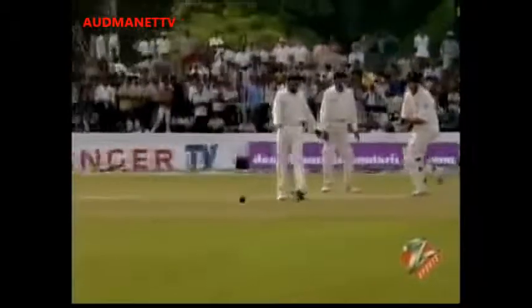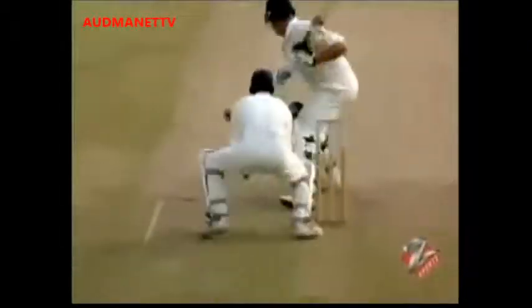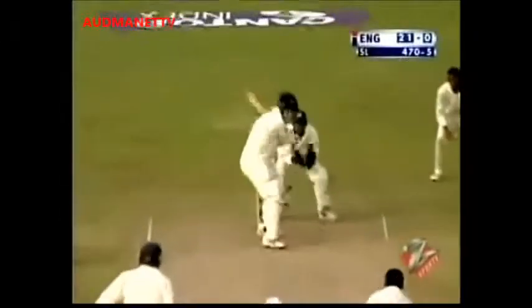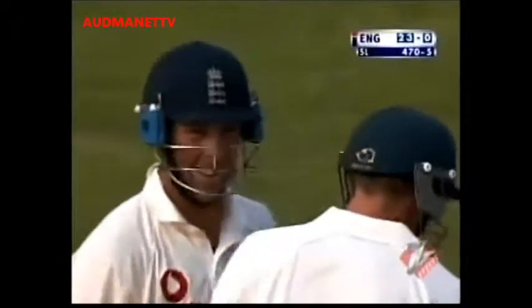What's this? Timing and force. Doesn't even bother running. Knows it's 4. Happy to get on the back foot there. 4 more. This is poor quality stuff from Dhammika. In fact, it's absolute rubbish.